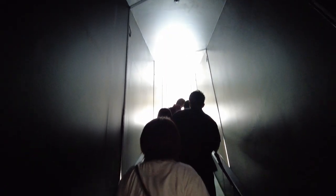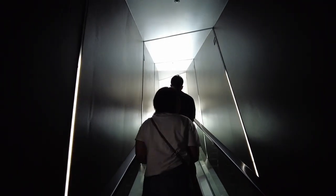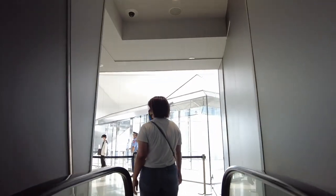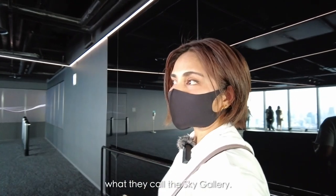The lighting in here was pretty unique, and they made this escalator part dark so that when you'd get up to the 46th floor with the views, you were blinded by the beauty of it. Nice experience build-up in my opinion. Right now, we're at what they call the Sky Gallery.